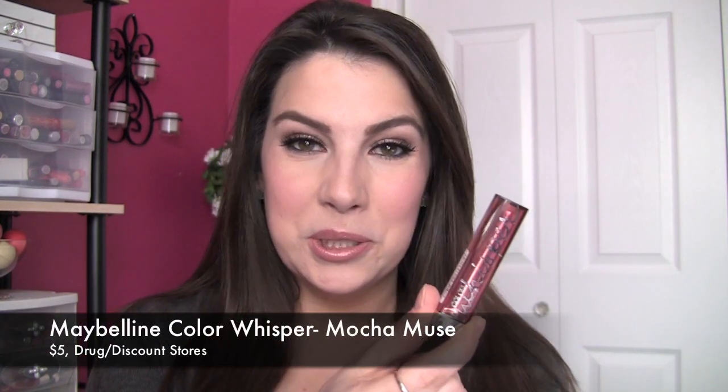But I've mainly looked for shades that I think I'm gonna wear a lot. So of all these kinds of shadows, I have mainly neutrals. I tried to wear most of the things I'm gonna be talking about today so you can see them on. And another one of those items is this Maybelline Color Whisper in Mocha Muse.